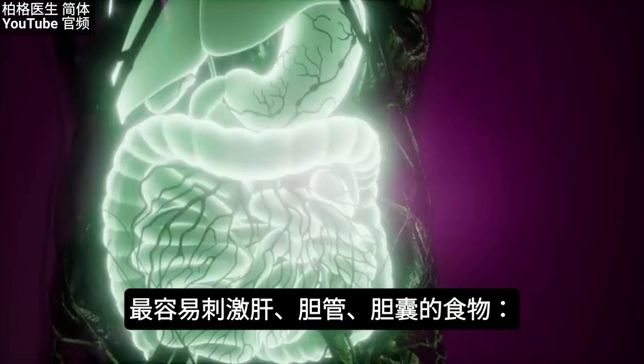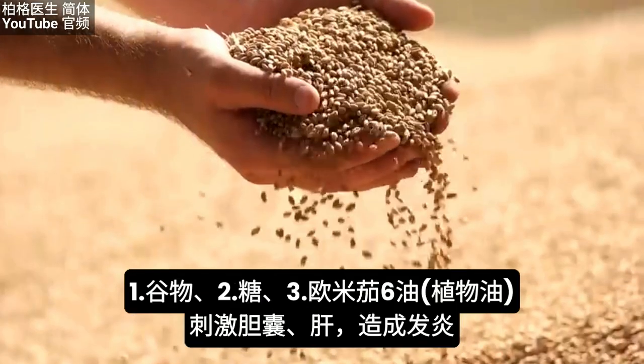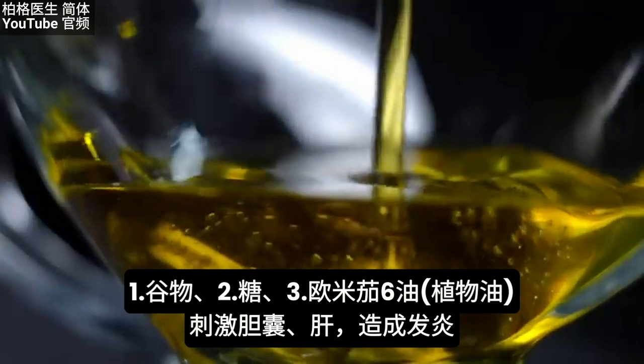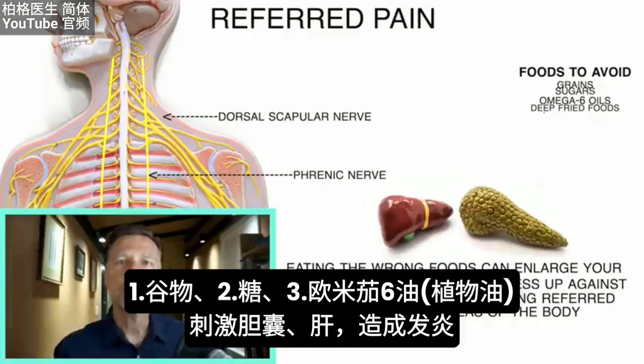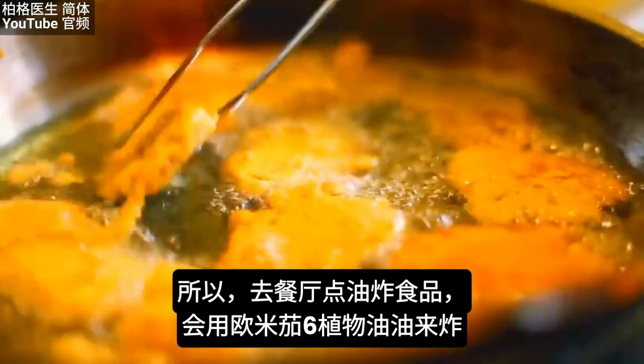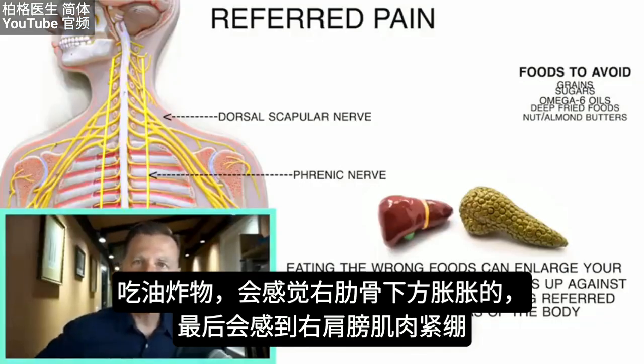So what are the top foods that irritate the liver, the bile ducts, and the gallbladder? Grains. Then you also have sugars, and you have omega-6 oils, and they're very irritating to your gallbladder and your liver, and they're inflammatory. So if you were to go out to a restaurant and order something deep fried, they're going to use some of these oils in the process. And when you eat them, you're going to feel bloated underneath the right rib cage, and you're going to feel tension in those muscles eventually.